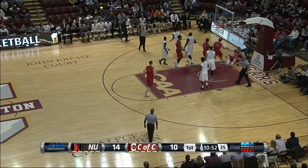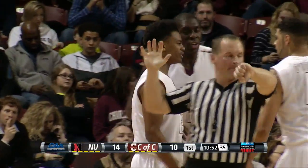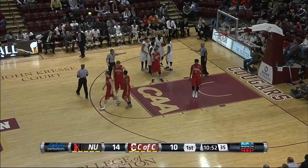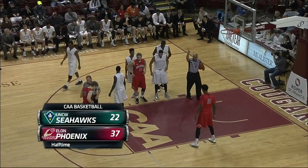There's a whistle and the foul as Etherton, still looking for his first bucket, takes it in hard, and he takes the hard foul, and he'll be going to the line shooting two. He's a 68% shooter. Look at that score there, huh?